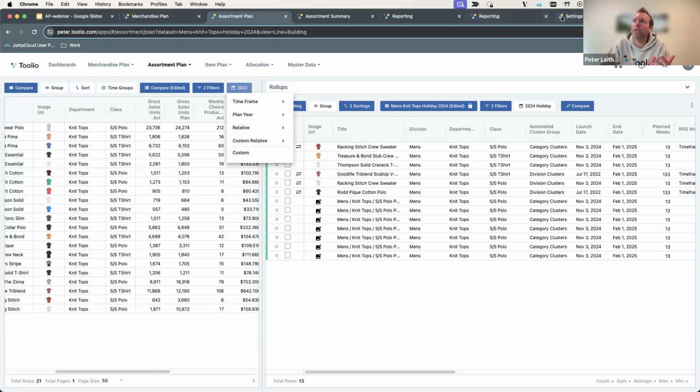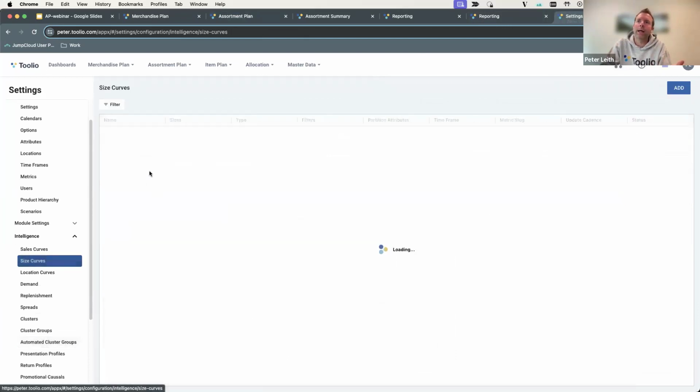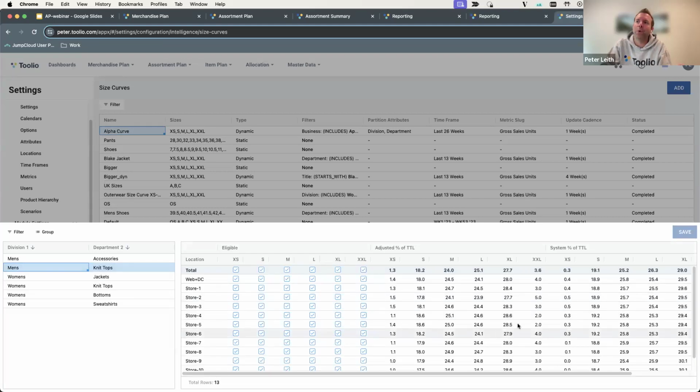I didn't really talk very much about some of the other intelligence concepts over here. Like coming up with the size curve, we use historic data to actually come up with what the ideal size curve is going to be. And we calculate that at the lowest level of granularity. That relies on historic data. And typically we use cleansed historic data, from whatever time period you provide to us. As I said, somewhere between 1 and 3 years of history is typical when we implement a project.